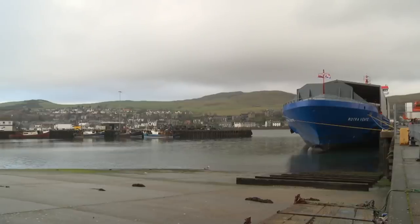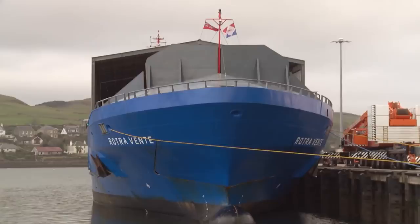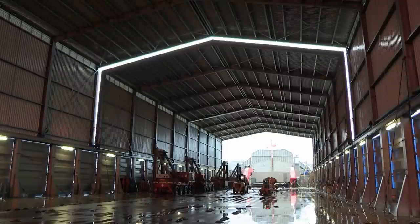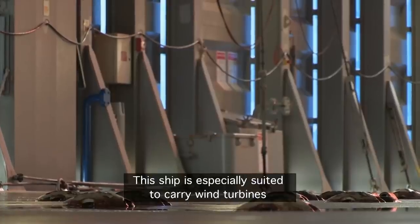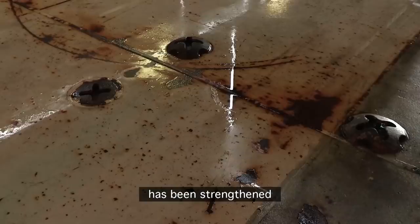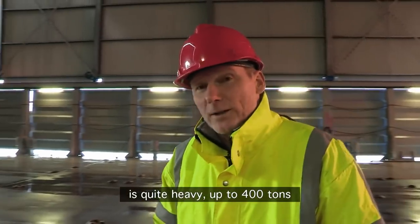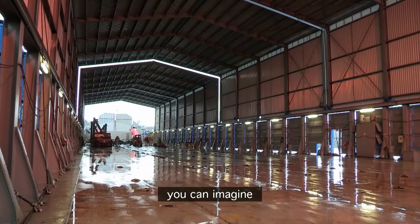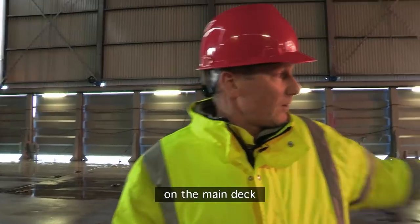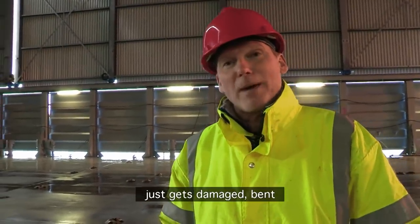The following morning, with all 9 sections of the 3 complete wind turbine towers in port, they must now be loaded onto the Rotravente. This ship is especially suited to carry wind turbines because the main deck has been strengthened, because the weight of these turbines is quite heavy, up to 400 tons. And, well, you can imagine if you place such heavy units on the main deck, that there might be a risk that the main deck just gets damaged, bent.